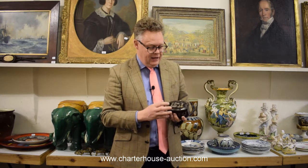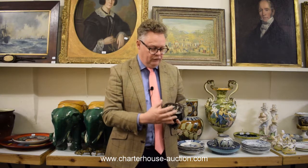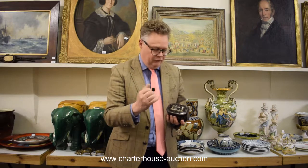However, at the other end of the scale as well is this wonderful tortoiseshell box. Now this is Italian, almost certainly made in Naples around circa 1740 by a very famous Italian craftsman called Gennaro Serrao, and he was very, very famous for doing all this sort of mother of pearl inlay. We'll show it close up in a minute.